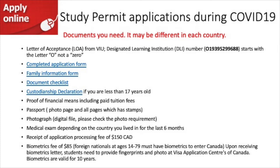And then you need to apply. As soon as you submit your application online, now most applications are worldwide. You need to apply only online, not by paper, because of this pandemic. So once you apply online, the system itself gives you tips on what kind of documents you need to submit. Depending on the country, your document list might change, but it's okay.